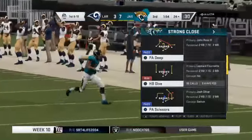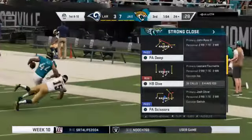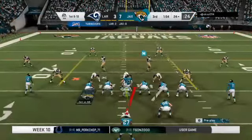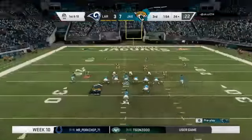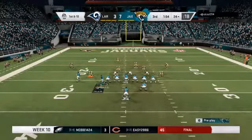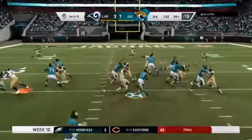Because what happens a lot of the time is when you see the interception, you just kind of hang your head a little bit and you momentarily pause because you're frustrated. He shook that off and gave great chase and got it done. Still a great return and very good field position. Trying to get the run game going.